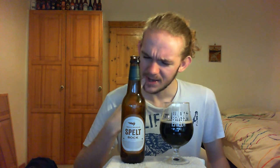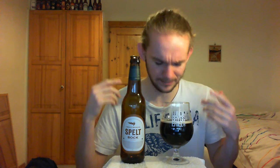We can talk about styles all day, but it doesn't really matter. The main point is that the beer tastes good, and this one does. So I would recommend that you try this. It's one of these things you really shouldn't categorise beer, especially when it's craft beer, because people like to experiment. But this is a really good beer, definitely.